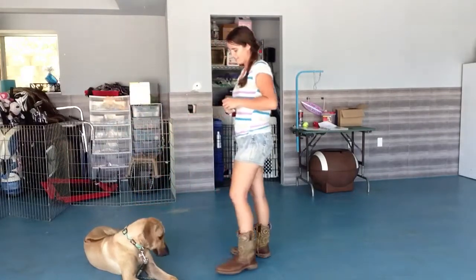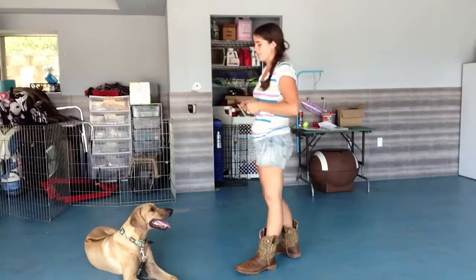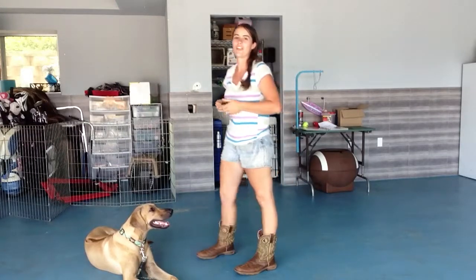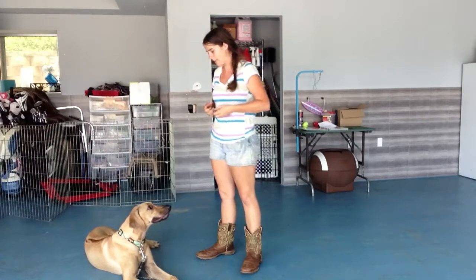Good girl. So there, when you heard me do the clicking noise, she was looking at my treat. She was not looking at my face, so I didn't give her the treat until she actually kept eye contact for a couple of seconds on my face instead of the treat.